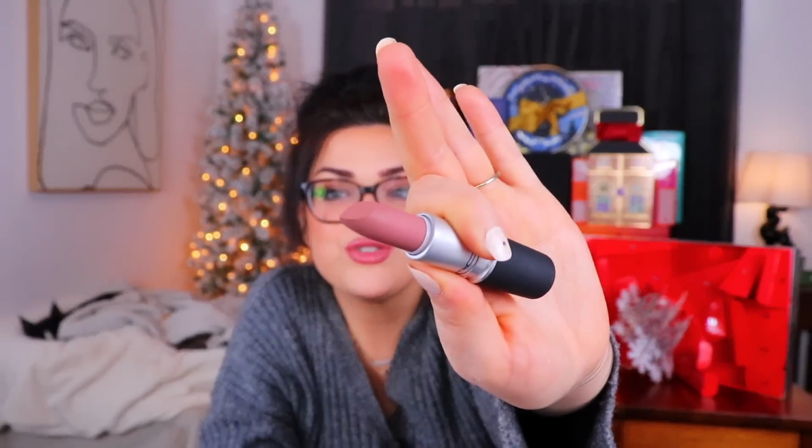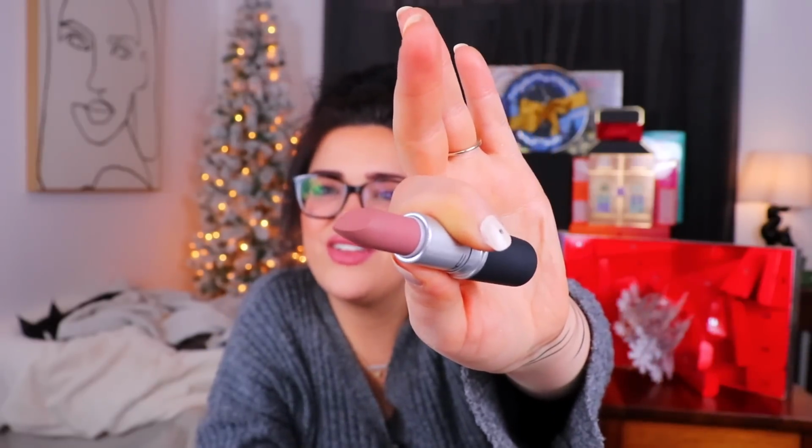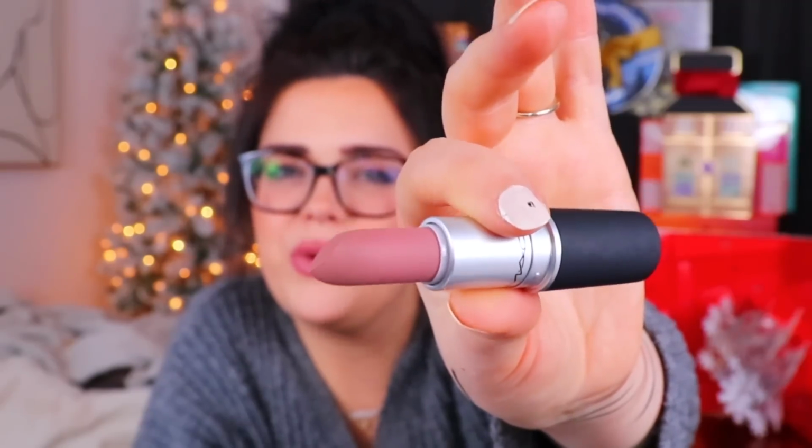Okay. I am not 100% sure if that's a shade that I'm gonna love. It looks so ashy. Like it looks very powdery. It's kind of like a weird gray purple. That's interesting. I really like the Velvet Teddy shade. I'm assuming it's supposed to be like another version of that, but I just don't know how I feel about that color. I feel like that will really wash me out. That's a little unfortunate, but interesting.